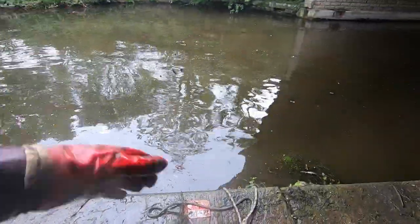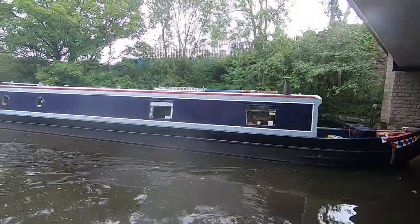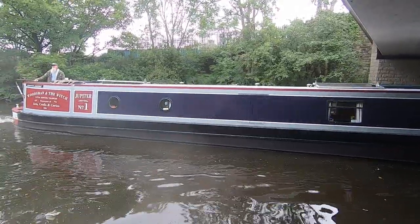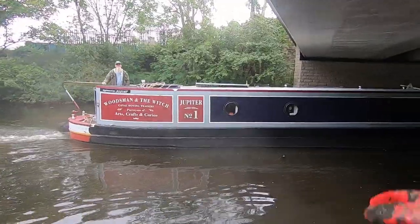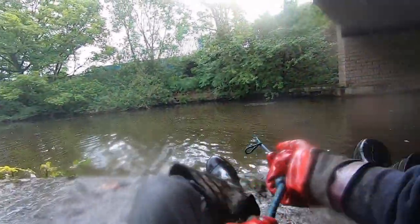And here we go with the second boat of the day. Here we go, Jupiter. A little bit. Oh, scary man. We've been trying for this for ages, guys. I've finally got it. Let's hope we can get it in and see what it is. Let's get up. Whatever it is, it's here, baby. It's a bike. A dirty one, by the look of it, if it's been down there that long.